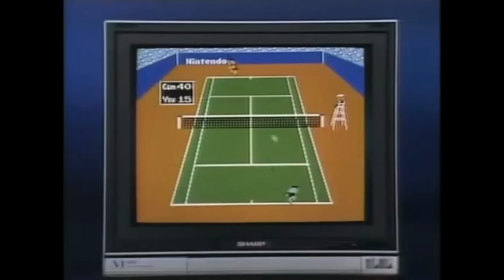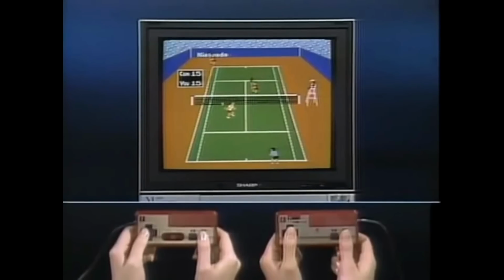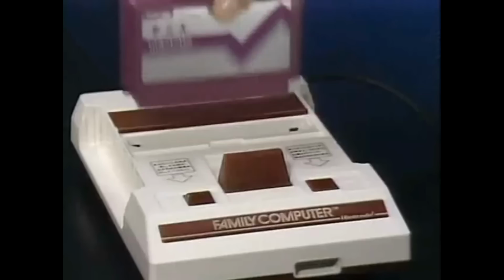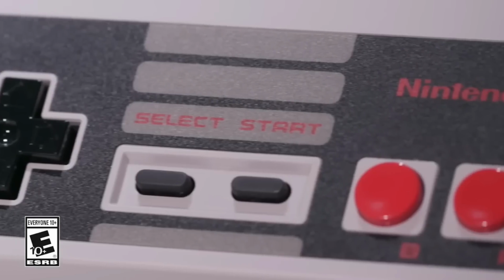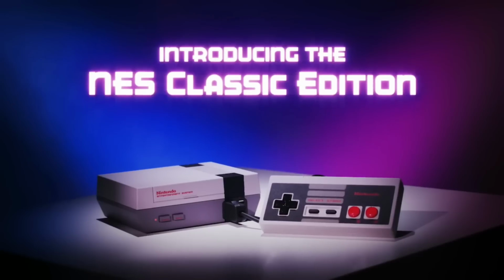the original console's look. One of the coolest features is that the controllers are hardwired into the console, just like the original Famicom. This might be a bit of a nostalgia trip for some, but it does mean you're limited by the short cable length, which can be a bit of a bummer if you're used to lounging on the couch. The setup is super easy.